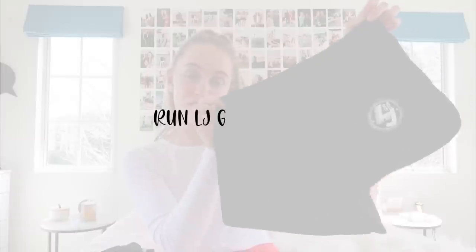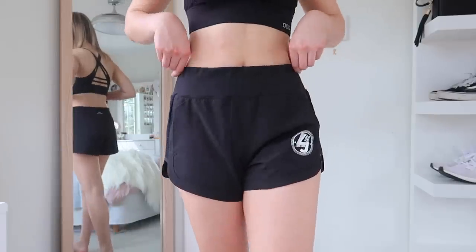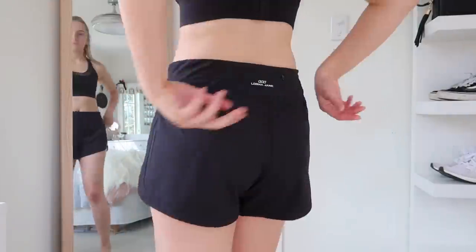And then the last item of the outfit is this, which is the Run LJ gym shorts. So these are literally so cool. On the back there's a little zip where you can put whatever you want to put in there.